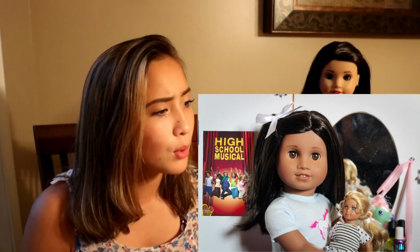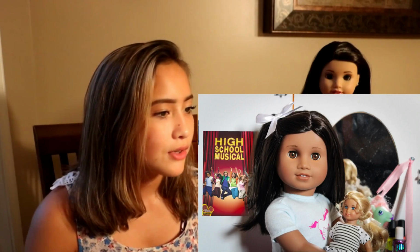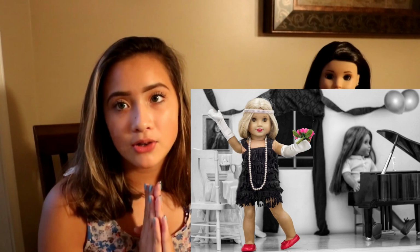Again, maybe a little bit more visual interest could have been used, but I think that overall it's a great photo. So great job. This is the next photo from Maya, who did the 20s.